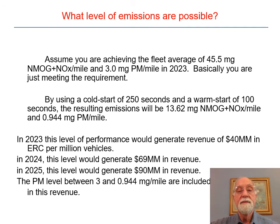What level of emissions are possible? Assume you're achieving the fleet average of 45.5 milligrams per mile, and you're meeting 3 milligrams of particulate mass per mile in 2023. Basically, you're just meeting the requirement. By using a cold start of 250 seconds and a warm start of 100 seconds, the resulting emissions will be 13.62 milligrams NMOG plus NOx per mile and 0.944 milligrams particulate mass per mile.